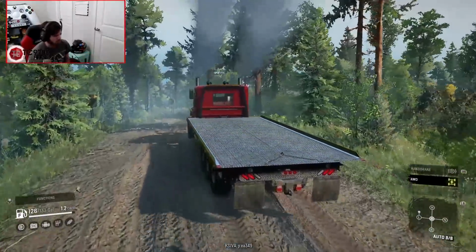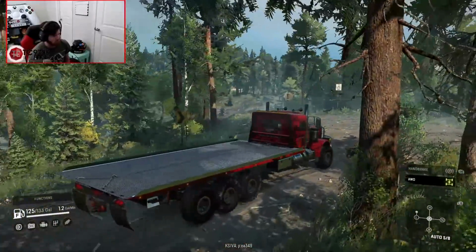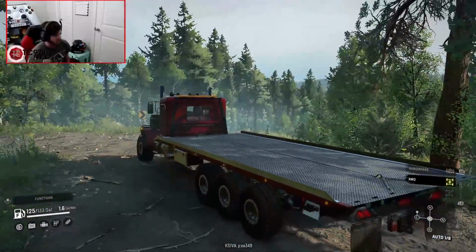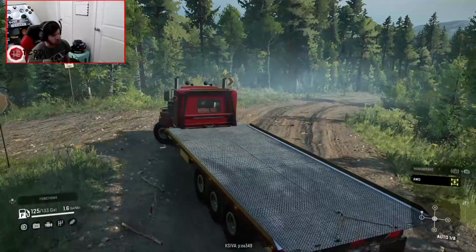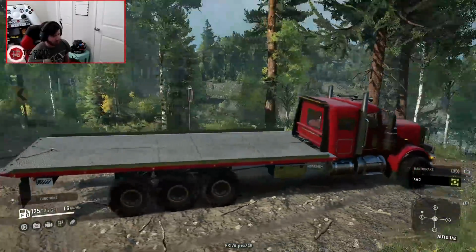So, should be coming up on where the entry is to the mud pit. Yep, or rather the swamps. Right on down in there. God, why did I lend him that truck? That was such a horrible idea. Why in the heck did I do that?